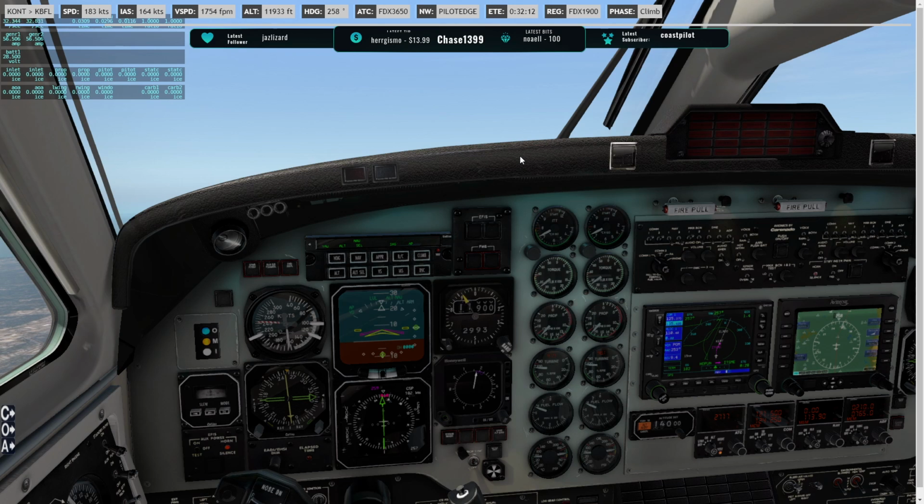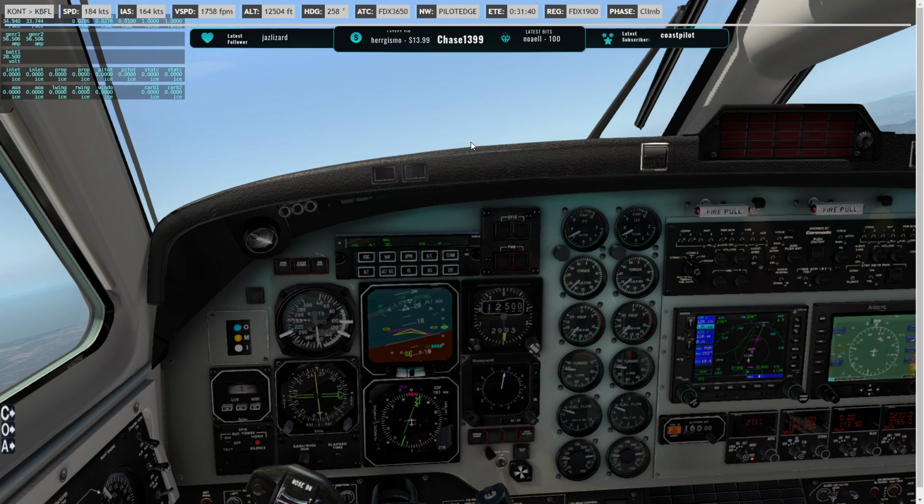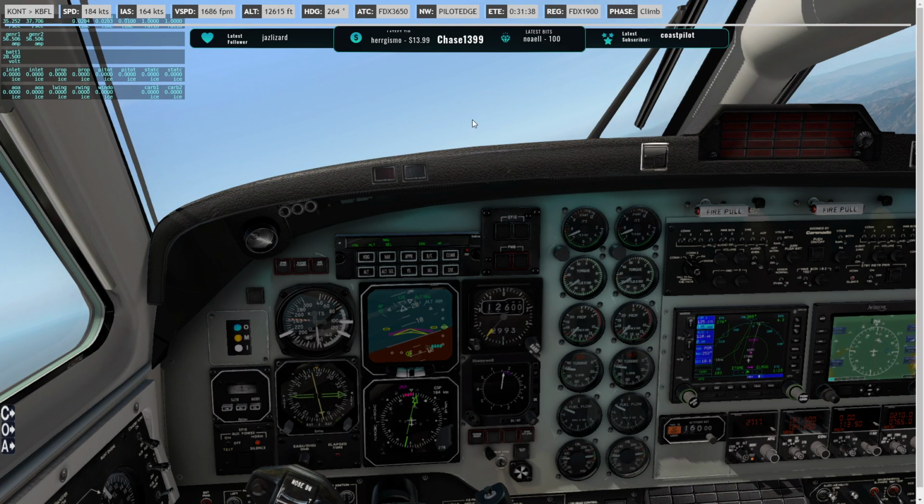LA Center, FedEx 3650, 12,000 for 14,000. FedEx 3650, LA Center, climb and maintain 16,000. Climb and maintain 16,000, FedEx 3650. FedEx 3650, turn right, direct Lake Hughes. Right turn, cleared direct Lake Hughes, FedEx 3650.